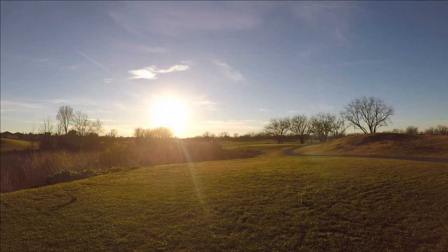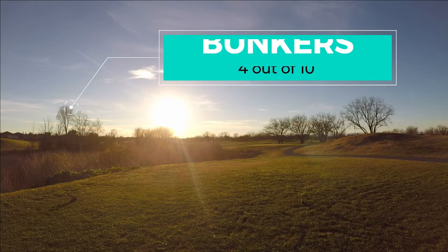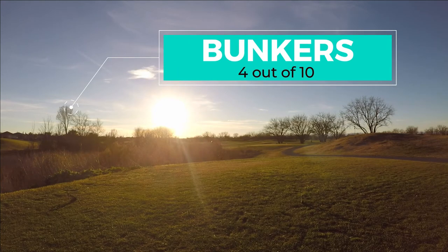The bunkers were really my only complaint on the course. The sand in them was pretty hard and compacted, and very little sand in some of them. But again, it's winter conditions, so that's to be expected. Plus with COVID and not having rakes in it, no one's really maintaining their bunkers at this point.